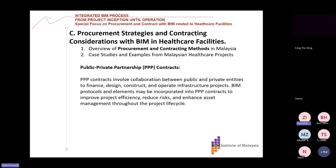PPP, or public-private partnership contract, also involves collaboration between public and private entities. You know, normally PPP relates to financing, design, construct, and operate, or some people call it BOT, build, operate, transfer, or BLT, build, lease, transfer, and so on.